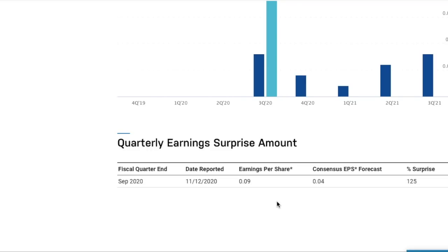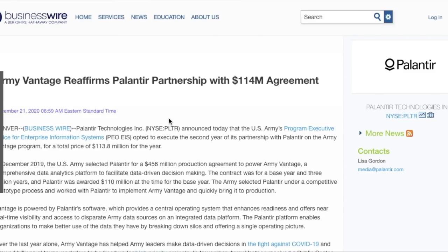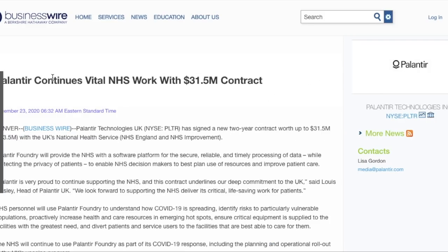Now, I know it's been a little bit of time since we've seen some of the really big contracts that Palantir has received, but Palantir received a pretty substantial agreement with the U.S. Army in the amount of about $114 million. This was announced in December 2019, so that's going to contribute to their Q4 revenue. We also saw Palantir continue vital NHS work with the UK with a contract worth $31.5 million. All of these contracts are going to contribute to the revenue numbers that Palantir is going to bring in for Q4 2020, and that doesn't even account for the existing business they already have that they receive recurring income from. So let's go over to the options chain and take a look at exactly which options trades I'm going to be getting into for this Palantir run-up.